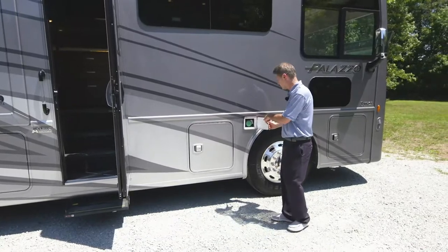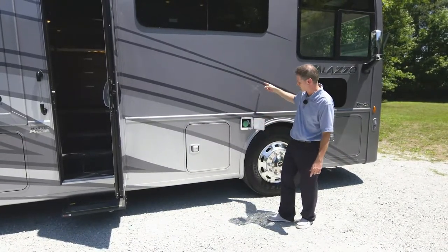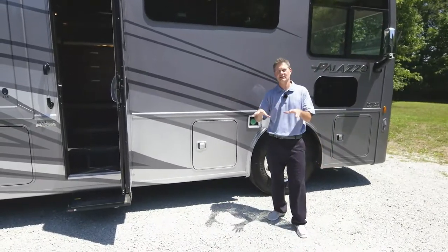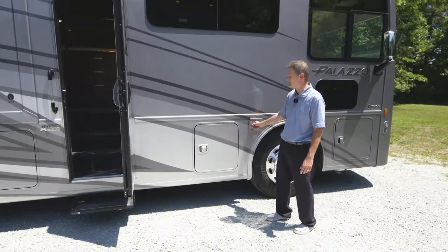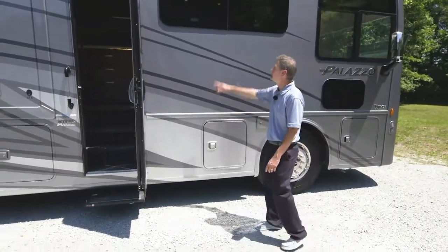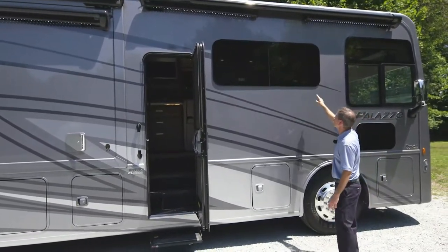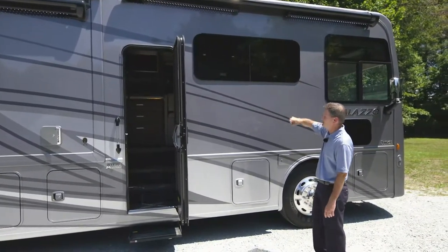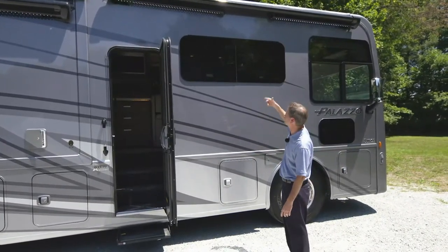Don't want to pass up your dual fuel fills. This is fuel fill number one. You have another one on the other side, so no matter what way you pull into the gas station, you'll be able to fill up. You do have 90 gallons of fuel capacity. Dual pane windows across the board. These are frameless windows. They are top hinged. You just open them up awning style and they will open up and allow a lot of nice ventilation.